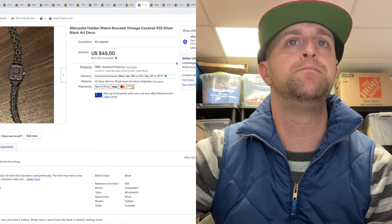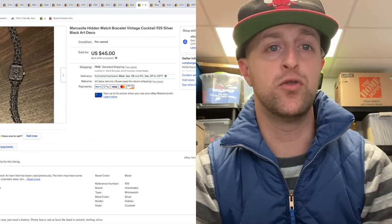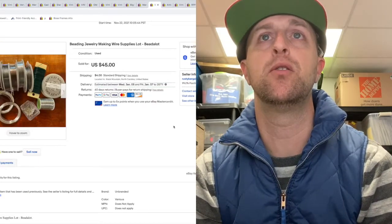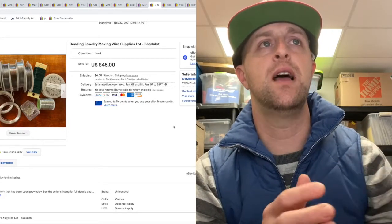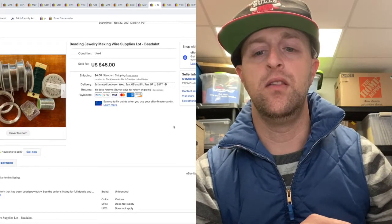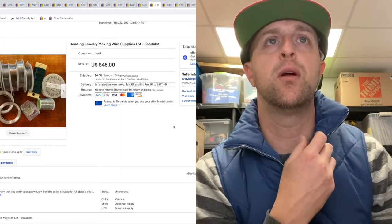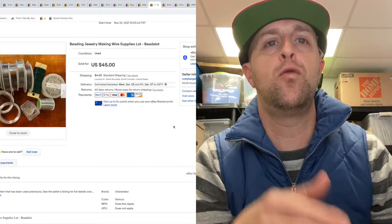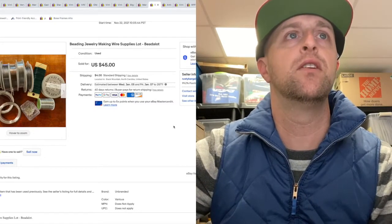They were wrong. This is some wire that came for jewelry making out of that same lot I talked about earlier in this video for $18. So basically in the same week, this last week, I sold that lot of those beads, the glass and ceramic ones, for $90, and then I sold this for $45. Again, I only paid $18 for that box, and I still got stuff to sell out of it.